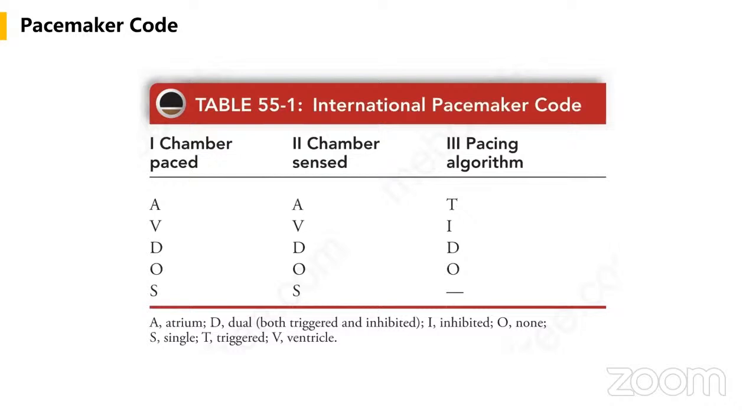There's an international pacemaker code. It's composed of three letters. The first one is about the chamber that's actually paced. It's either A, atrium, V, ventricle, D, dual, O, none, or S, which means single. The next letter is where the chamber is actually sensed. It's either atrium, ventricle, dual, or none. The third one is about the algorithm of the pacing, what the programming is based on: either trigger, inhibition, dual, or none.